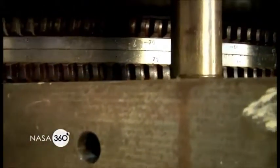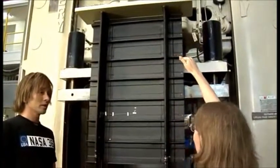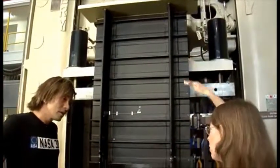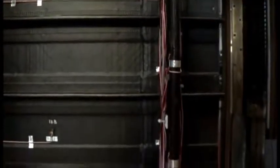Now, this machine can apply up to 1,000,000 pounds of loading. So what we're going to do is bring the platen down to the surface of the panel and then slowly apply load to push the panel down. While we do that, we're going to monitor the behavior of all the strain gauges here to look at what the panel's feeling, and we're going to have additional measurements. So we're going to look at the displacements, how the panel moves in a couple different directions during the test.